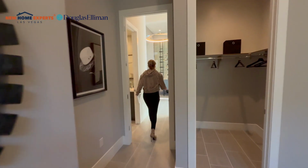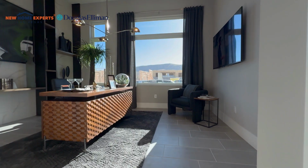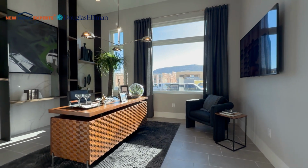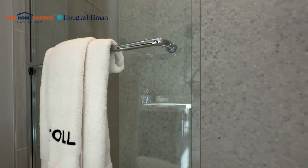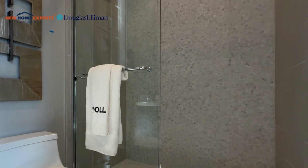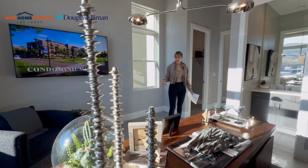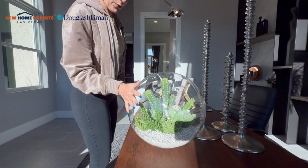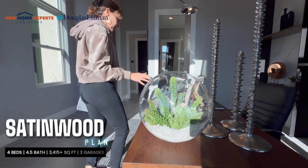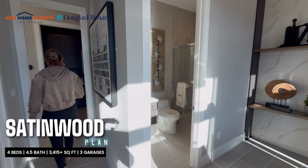And then over here, this they have done as an office. But of course, obviously this could be a bedroom as well. This again has its own bathroom. So it actually has a full bath in here and a closet. I like the little cactus thingamajiggy here. I don't know if it's real or not, and I'm not gonna find out, but it is pretty. Your laundry is over here.